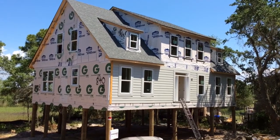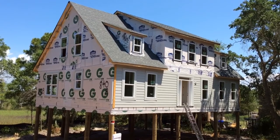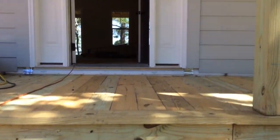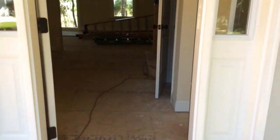Alright, here's 806 East Cooper. The house is set, roof is on, siding has started, and we're rolling. Alright, walking up the stairs. Here's the front entry.